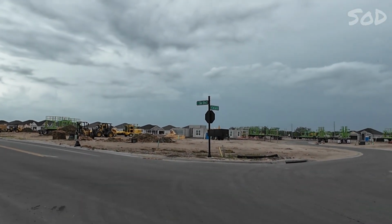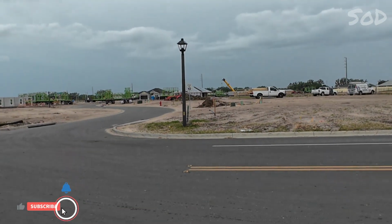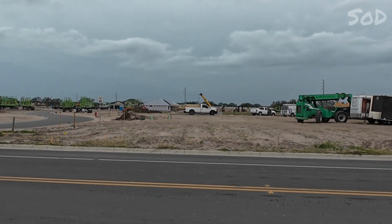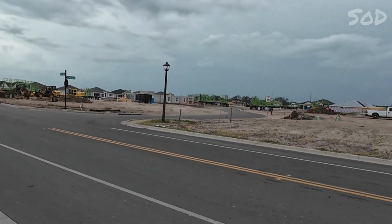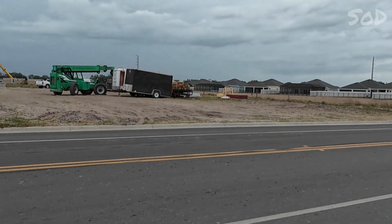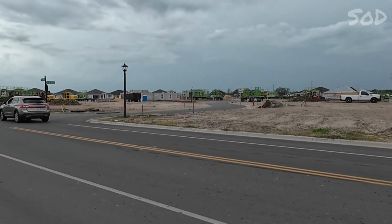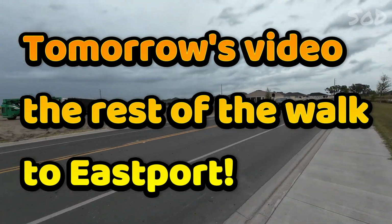This is the corner of Barr Boulevard and Cheryl Cooper Trail. And there is your video of those homes. And as soon as I can, I will go in there and bring you some video content.